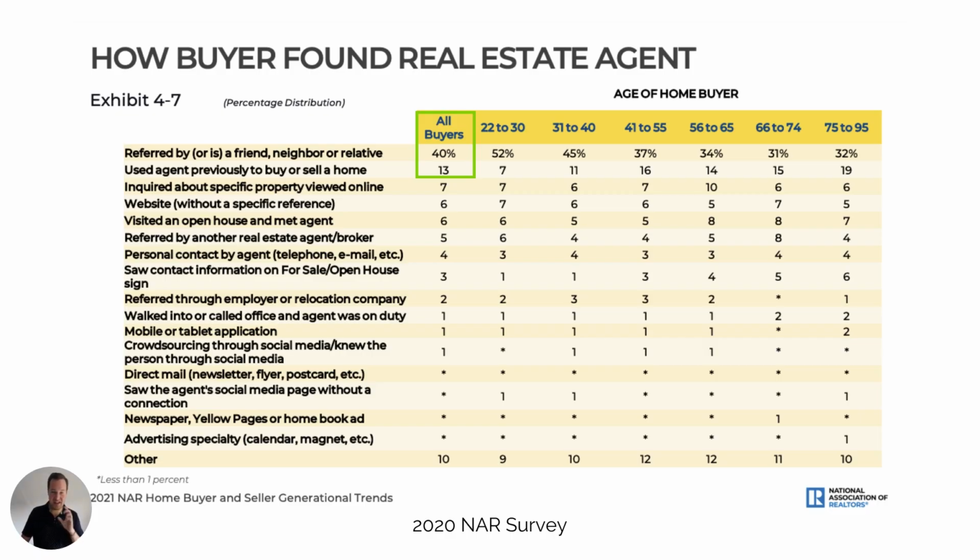Here's some more interesting data from the same 2020 survey. This is specifically looking at buyers and how they found the real estate agent they ended up working with. Overall, you can see the top two boxes here: 40% were either referred by or directly connected to their agent because they were a friend, neighbor, or relative, or were referred by one of those people. And 13% had previously used that agent.